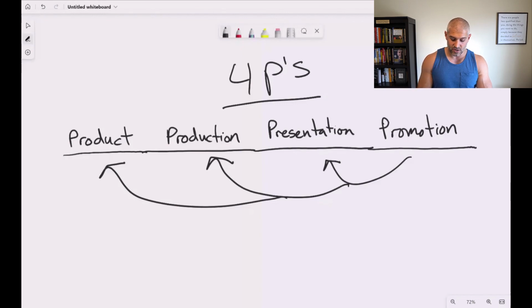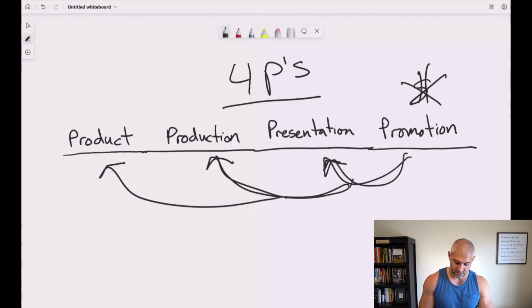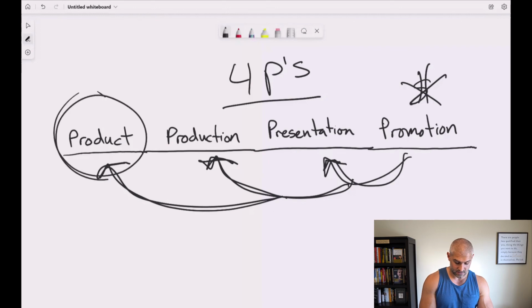So that's really how you fix a problem, even if you're on Amazon and you already have a listing. If you're not selling, right? If you're not making sales here, it's something backwards. You've got to start working backwards to see where the kink is. Usually, it's probably right here. It's probably right here because at the end of the day, everybody just wants to buy a great product.